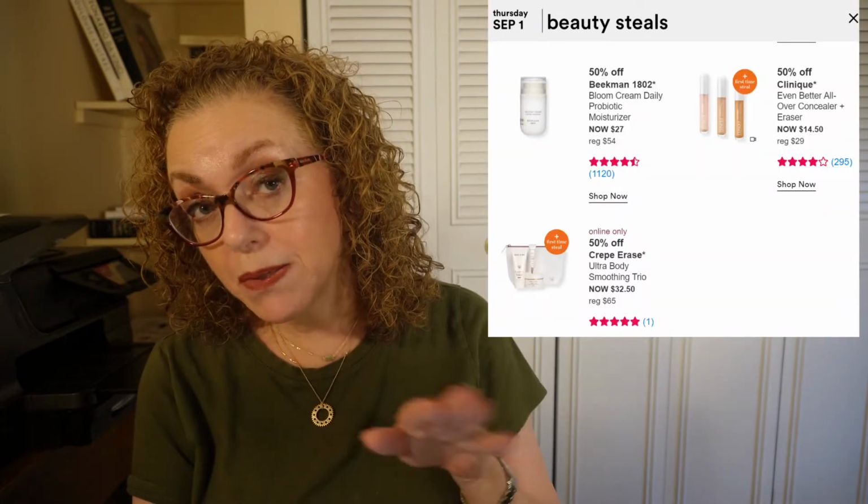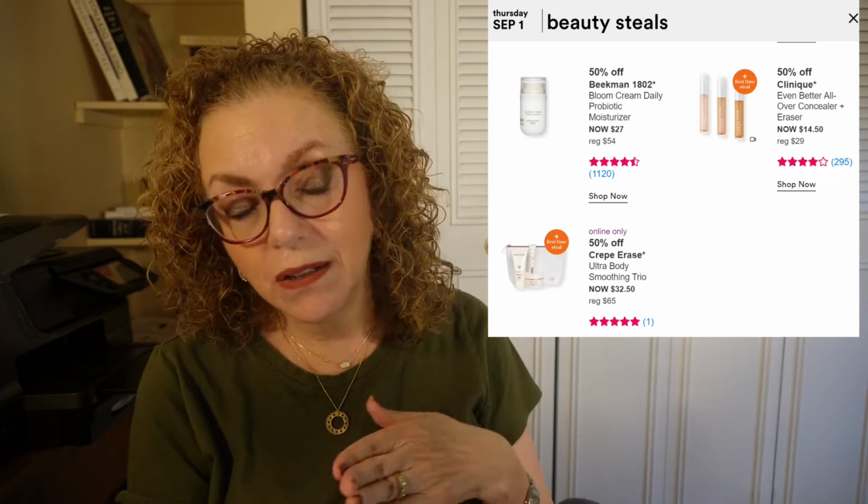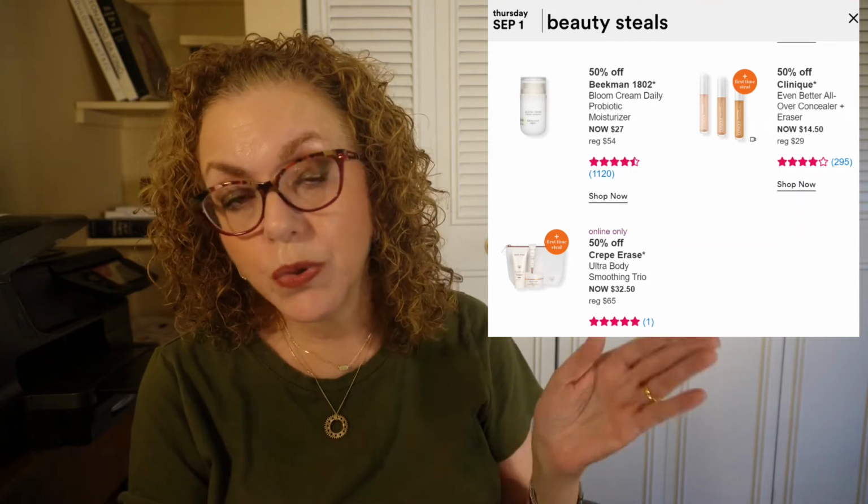One thing I want to caution you about, Crepe Erase Body Trio. Although I wish it were true, there's really nothing special about Crepe Erase. I've again analyzed the ingredients, and I'm going to present you with something that's made for the body later on in this 3-week sale that I think will be much better.